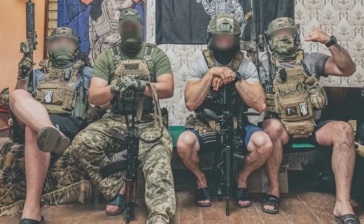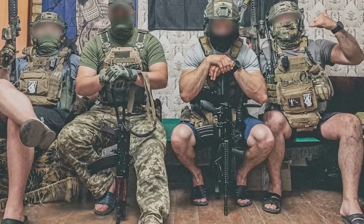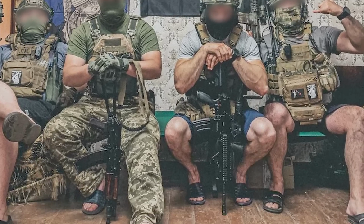Most recently, on the 12th of June, another member of Ukraine's Special Operations Forces was seen with an HK416A2 outfitted with an EOTech optic and magnifier.